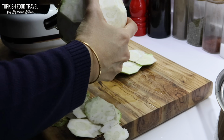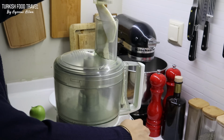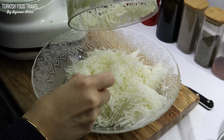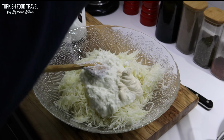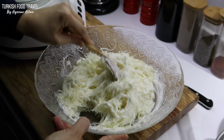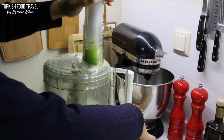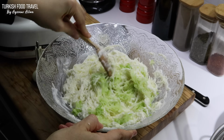We had leftovers from yesterday, so I wanted to add a delicious salad that I quickly make with celery. I grated the celery, mixed it with yogurt. You can add a bit of mayonnaise if you like, some salt. Give it a good mix. It is important to mix with yogurt right away so the celery stays white. Then I grated one green apple and added.